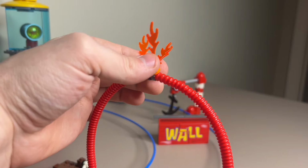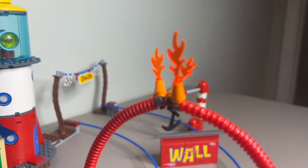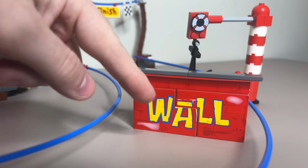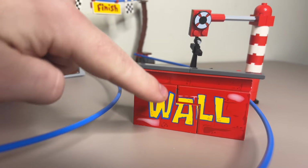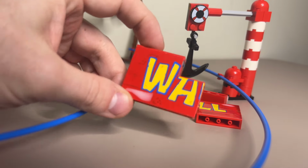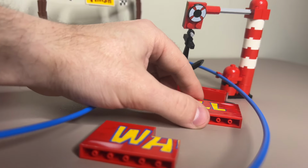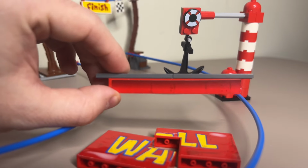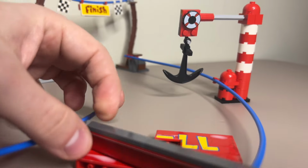They don't really fit great, it's not the end of the world, but it's not a perfect fit. Then we've got the wall with the classic SpongeBob text, and of course he'll be able to bust through that wall like that. And once again, you can see we've got some stickers that go across multiple pieces, so this set was breaking all kinds of rules back in the day. And we've got a long sticker on that very long red piece, so that's interesting.